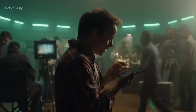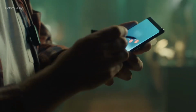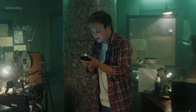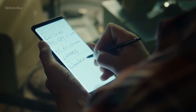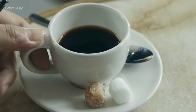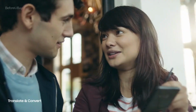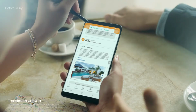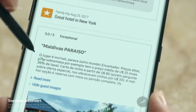Okay, just one sec. 7, 2, 1. S Pen allows you to go further. Write down a memo while you're on a call, so you don't miss a thing. Is anything else? Are you getting all this? Yeah, got it. Okay, baby. Translate and convert at the tip of the pen. There can be words you don't agree with, but never words you don't understand.